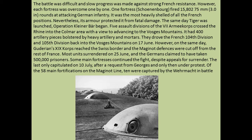The same day Operation Tiger was launched, Operation Kleiner Bär began. 5 assault divisions of the 7th Army Corps crossed the Rhine into the Colmar area with a view to advancing to the Vosges Mountains. It had 400 artillery pieces bolstered by heavy artillery and mortars. They drove the French 104th Division and 105th Division back into the Vosges Mountains on the 17th of June. However, on the same day, Guderian's 19th Corps reached the Swiss border, and the Maginot defenses were cut off from the rest of France.